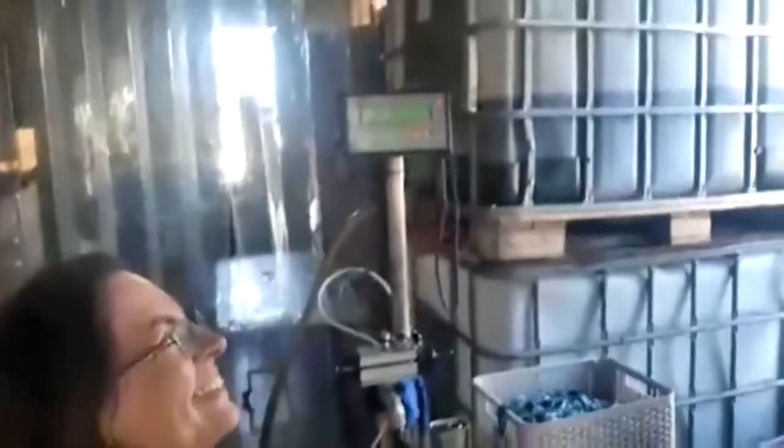Here you see we've got the big container, with 1 metric ton. That's 1,000 liters, which is about 3,000 cans. We lower it down, and this machine automatically weighs everything. And here is the special little cork that they put in. After she loads it up, she plunks it down there, and we're all good to go.